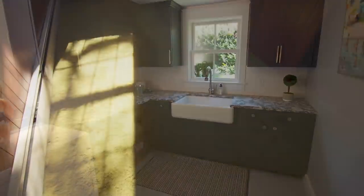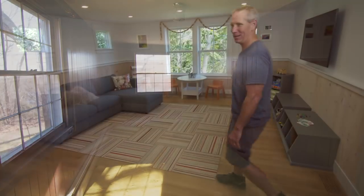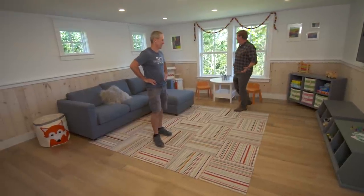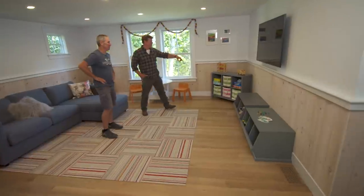That's nice. And so remember that green carpet room? Oh, man. This was a nasty little room. Nice for you here. Wow. Yeah. What a difference. So kids' playroom. Television if you need it. Lots of light. And remember that knotty pine? Look at that. So you brought back the knotty pine.